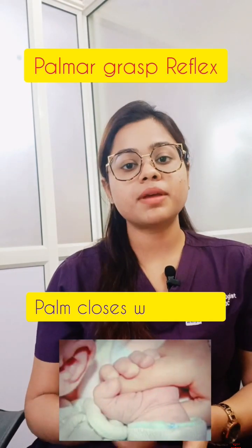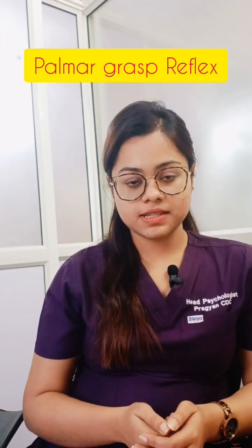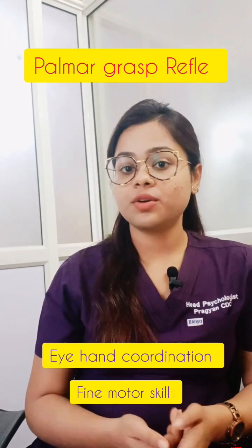Next, we will talk about the palmar grasp reflex. This reflex causes a baby's palm to close when they feel a touch. If this reflex persists, it can interfere with fine motor skills as well as eye-hand coordination.